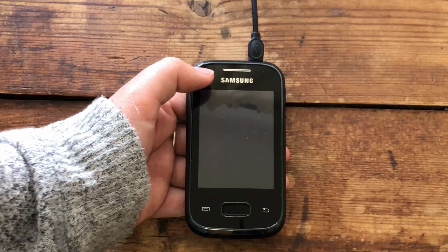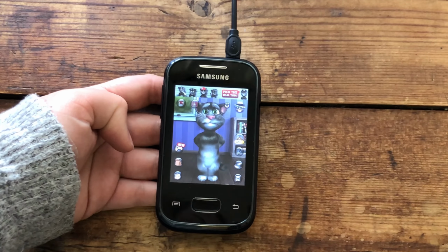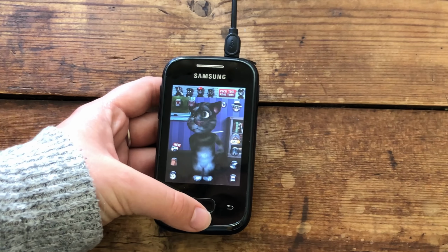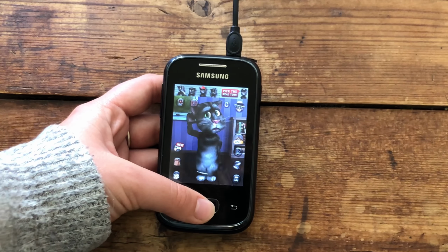Okay, so that's that game. It took quite a while to load. Then we have Talking Tom, which I mean everyone probably has had Talking Tom on their phone at one point in their life. Okay, so it's working. So yeah, we have Talking Tom. But the graphics is just not really good.